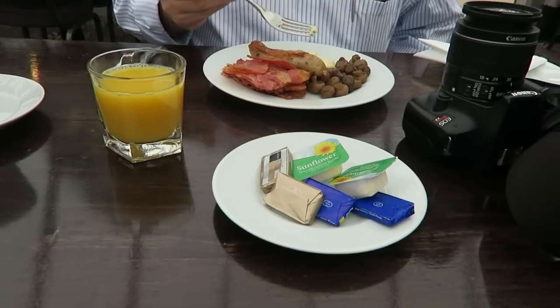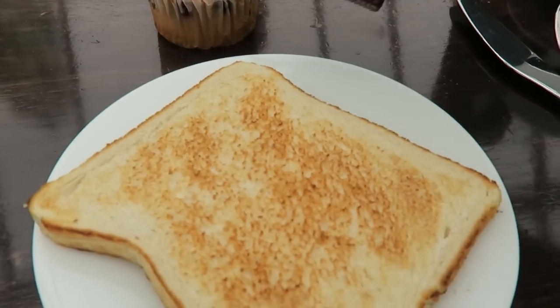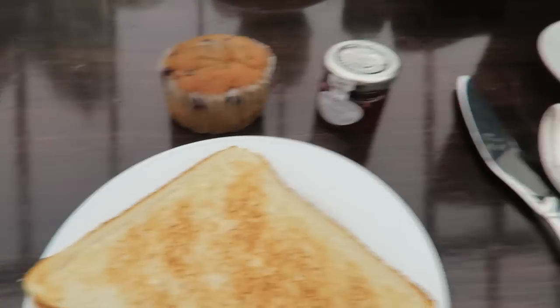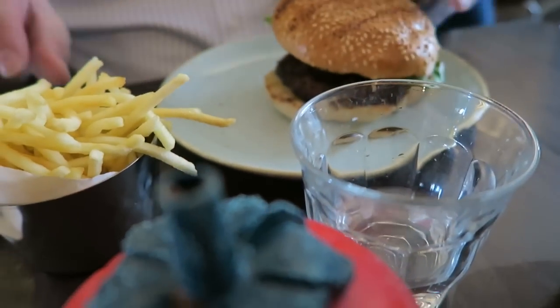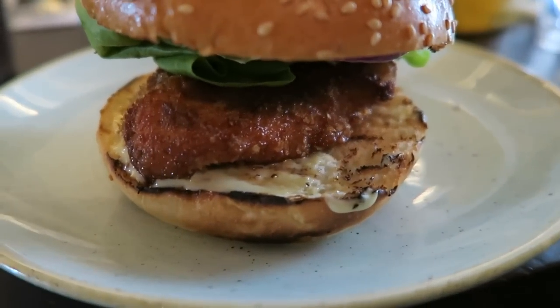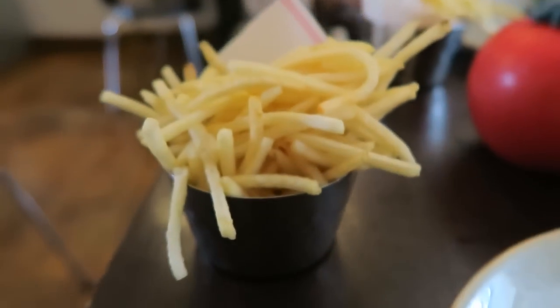So I showed you Kevin's plate, and this is what I got. I got a piece of toast, and they have a raspberry jam and a blueberry muffin. And I'm gonna have a cup of coffee in just a minute. What did you get? Just the burger. A burger with lettuce. Skinny fries. And here's my grilled chicken, or not grilled chicken, my panko bread from deep fried chicken. And skinny fries.